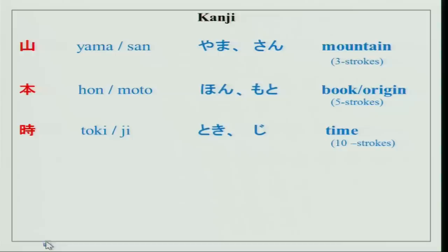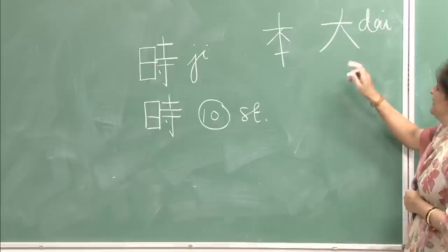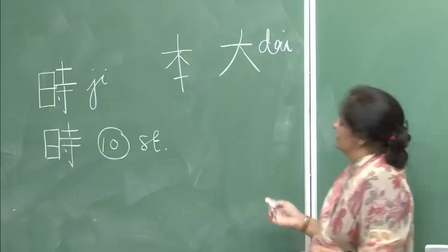Now this character, please do not mistake it with dai, which we did earlier in our previous chapters. Dai means big, this means origin or book, and it is very different, but it looks similar as is given over here.